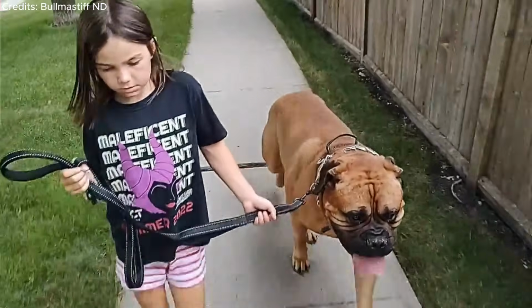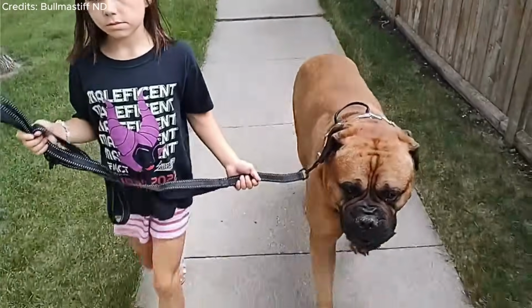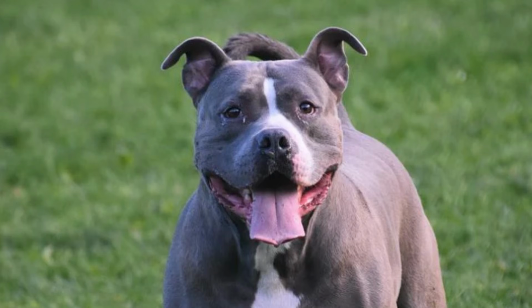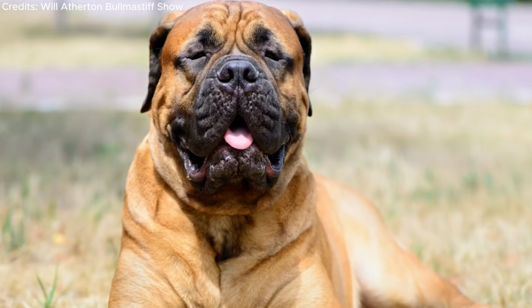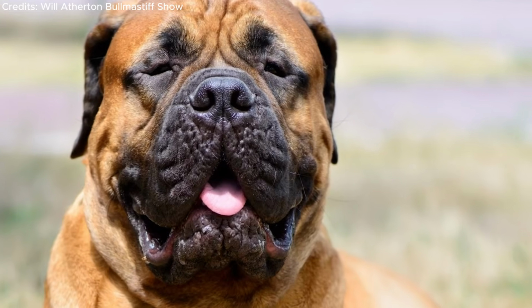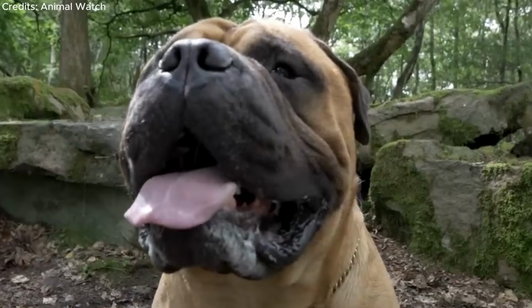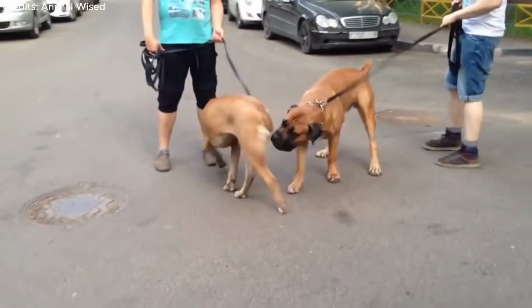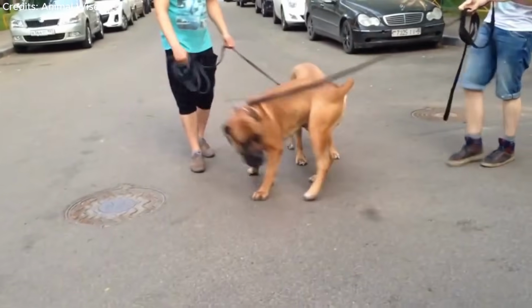So they crossed the Mastiff, massive, heavy, calm, with the bulldog of the time, which was a very different animal from what we have today. Smaller, faster, more aggressive. The result was a dog that was big enough to knock a grown man off his feet and hold him there, but controllable enough to stop on command. That origin shapes everything about this dog's personality.